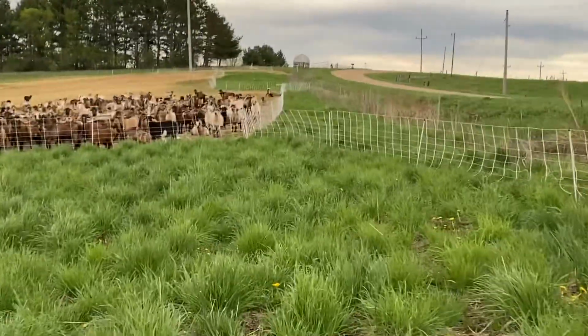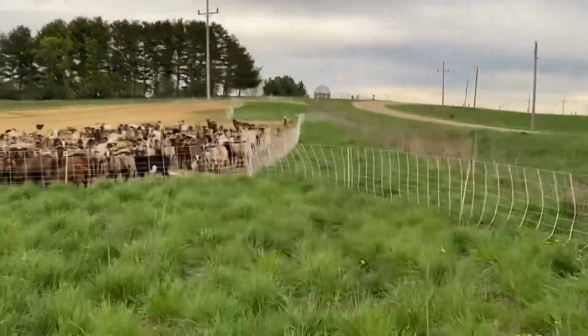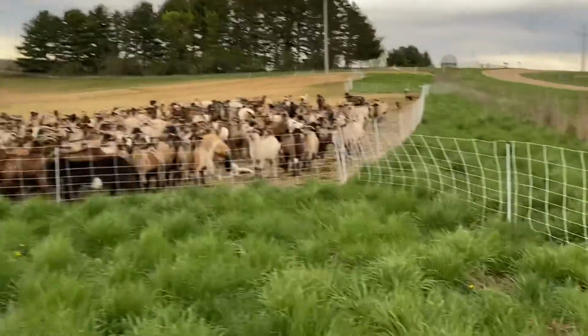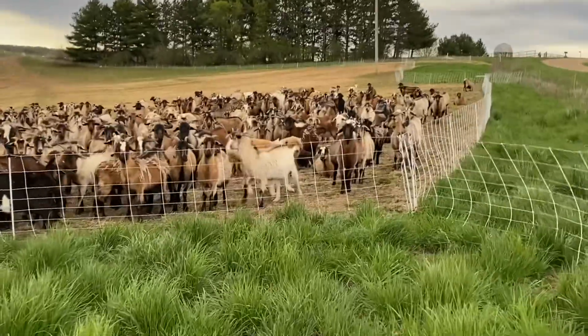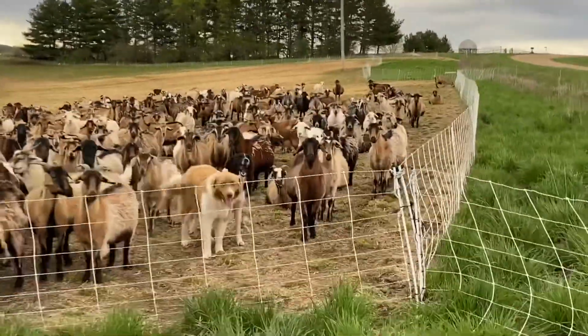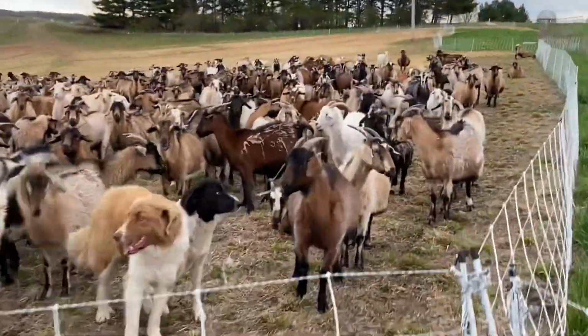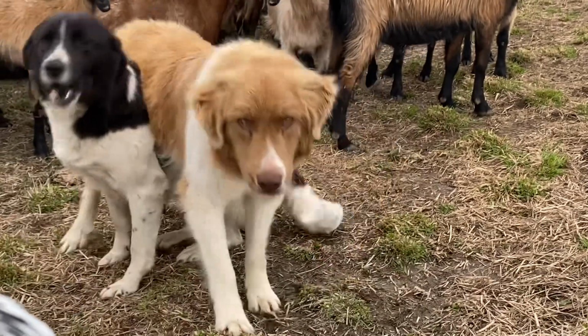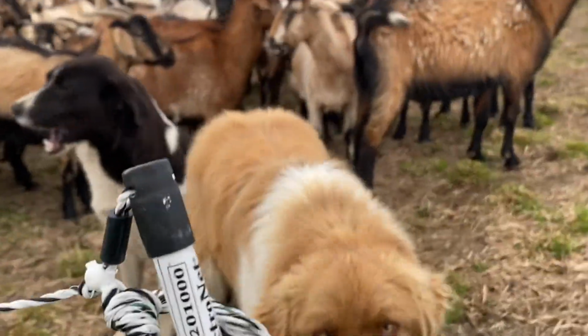Right now, we have a few couplers to put in, a couple more nets to set up, but I think they'll stay in, even though we don't have all the nets set up. They do have the high tensile fence, so I don't think they'll bother it too much. Are you excited? Are you excited? The dogs are excited.